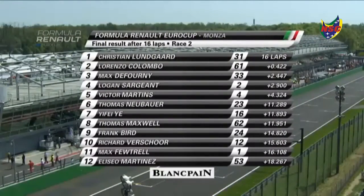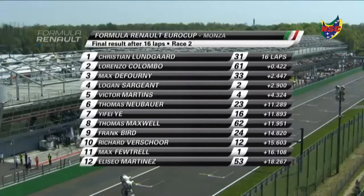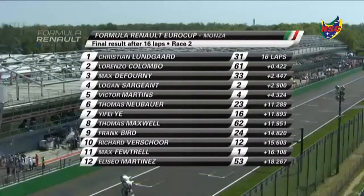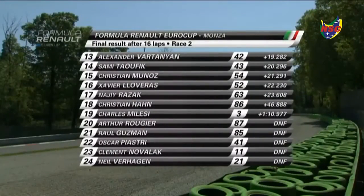Here's the confirmation of the provisional results on the screen now. 16 laps in the race due to the 2 safety car periods. Lundgaard the winner by just 0.4 of a second from Colombo, de Fournet in 3rd, Sargent in 4th, Martins in 5th, Neubauer in 6th, Ye coming through to 7th, Maxwell, Bird and Bashaw also in the points. Futrell, frustratingly for him, in 11th place, and Martinez with a pretty good run just behind in 12th place. And then Vartanian was 13th, Taufik in 14th, Murat 15th, Lovras 16th, Razak in 17th.